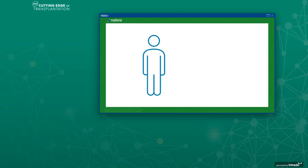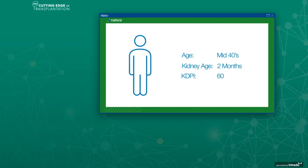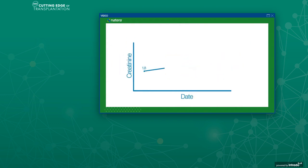So we recently had a patient who was in his mid-40s, got a kidney transplant 2 months back, who happened to get a good kidney with a KDPI of 60. The creatinine sort of settled down at 1.8, 1.9 as a baseline. I would have been happier with a creatinine of 1.4, 1.5. So we were not at ease that this is a comfortable place to settle down. But then he comes back, his creatinine jumps up to 2.4.